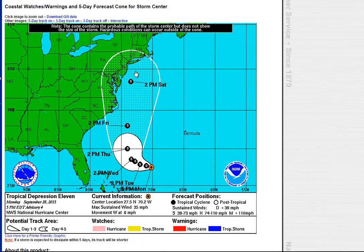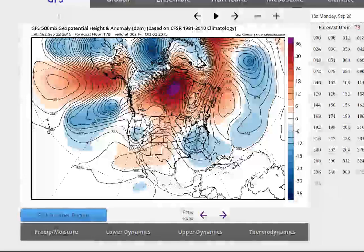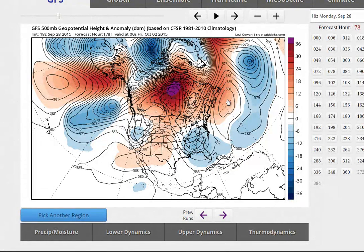So bottom line, heavy rain threat, not only Wednesday, but especially into the weekend. Developing tropical storm. This upper level pattern is going to dictate how strong this high gets, to see really where this storm turns. But again, this is one of those rare weather situations that you're not supposed to see too often. We're seeing it again. Stay tuned. More updates to come.